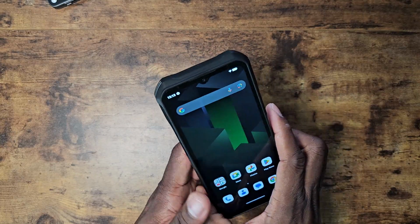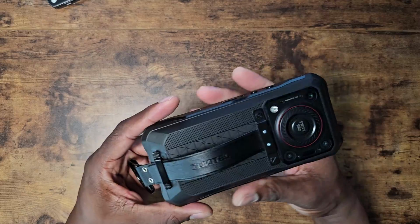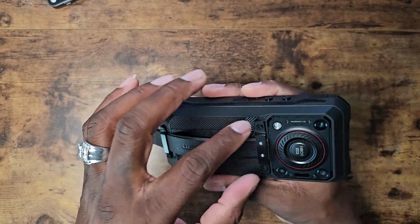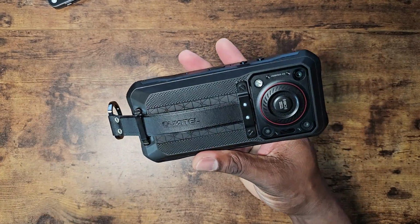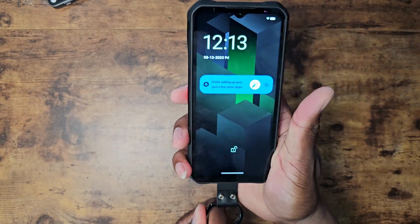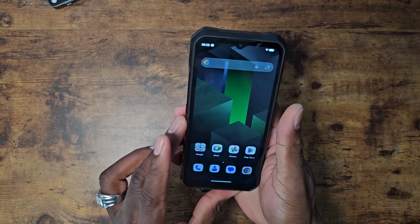This thing is really nice, and I mean, really, it's a rugged phone with a little bit of added flair. Ultimately, that's what it is. Adding this right here, and this is metal, so you can unscrew these. These are metal screws. You can literally unscrew this and remove this if you want to. I thought this would be annoying, but it's really not. It's not annoying at all, man, because I have lots of use case scenarios, and this is a strong strap right here too. So this is a good one, folks.